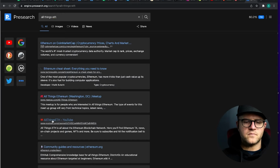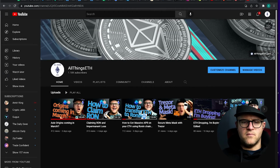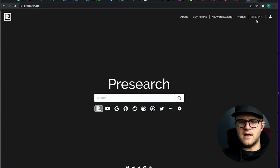But just clicking on this is going to give me more pre-tokens. So if I go back to the search here, go to presearch.org. I just made 0.25 or a quarter of a pre-token, and the pre-token is actually right now listed on a couple exchanges, and you can buy it for about 24 cents.